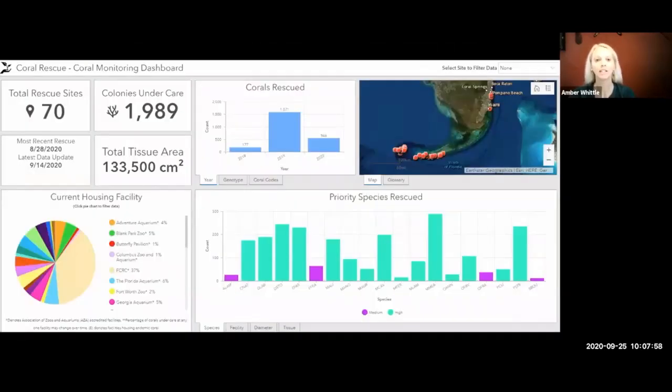So the FWC and NOAA and a couple of other partners took a bold action of starting to take corals out of the wild ahead of the disease boundary. So this has been going on for multiple years. They've done 70 sites and they've taken out almost 2,000 corals. And so you can see from this dashboard that FWC maintains that a lot of the corals are going to universities, but also to aquariums within the Association of Zoos and Aquariums.